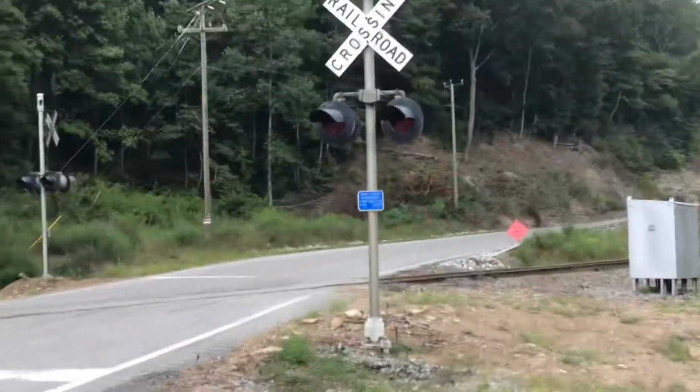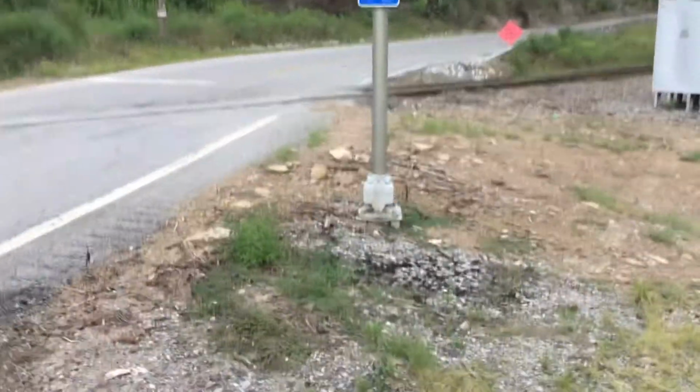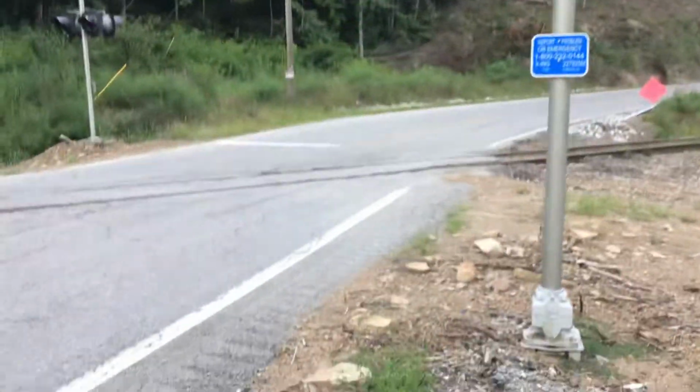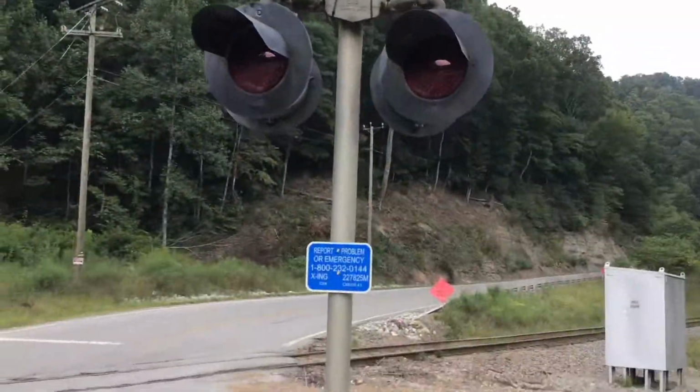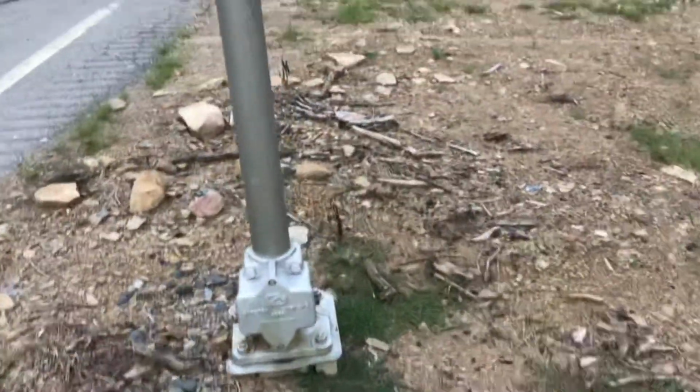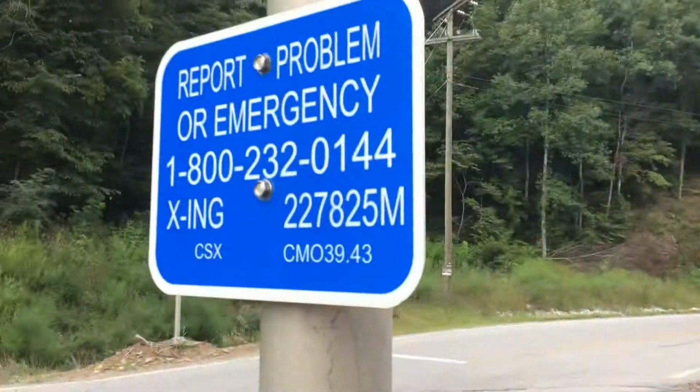All right, here I have Kentucky 7, again, number 4, Letcher County, Kentucky, I'll say. So here I have the first signal. It has a Safetrend base. You have a CSX emergency information sign.